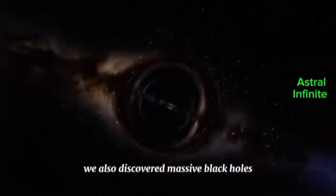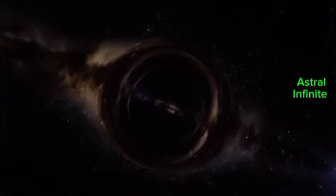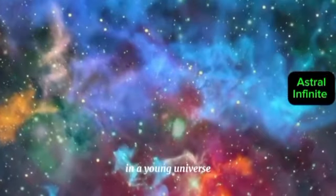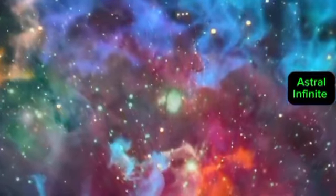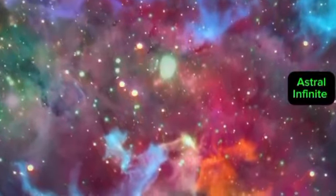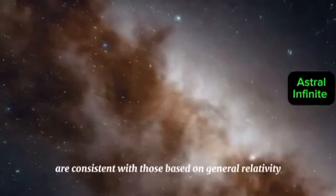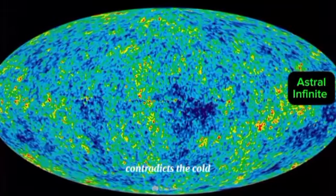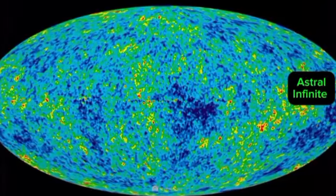We also discovered massive black holes. These black holes are so massive they could hold billions of suns, in a young universe where only larger objects are likely to form. These findings are unexplainable. These observations are inconsistent with those based on general relativity. The cosmic microwave background radiation contradicts the cold dark matter model of the cosmic large-scale structure.